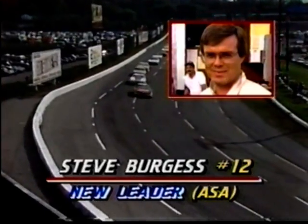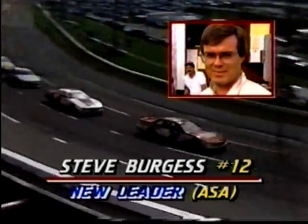back up front where he feels he belongs. By the way, Steve, that car has no power steering. They built it. It's a very sophisticated automobile. As I told you earlier, he doesn't need power steering. So he'll be in good shape if handling is just the key here. All right, here is the restart. And it is Burgess, officially the leader. That is the second car in your picture, the beautiful silver car. That's the man who earned the pole and is now back up front.